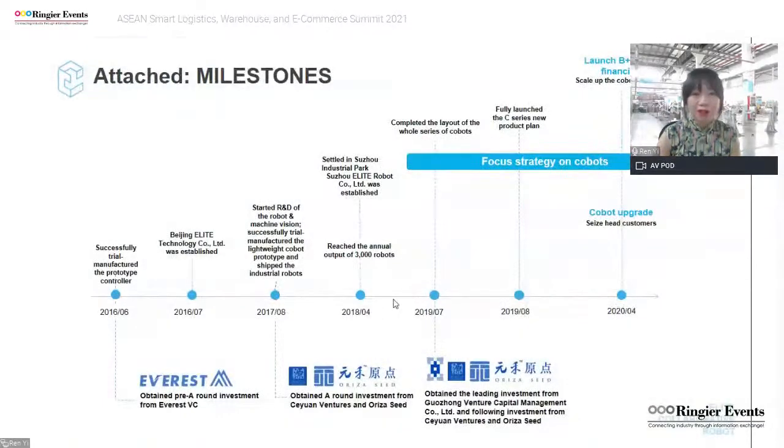One more thing about the milestone of our financing. At the beginning of this year, in quarter one, we just closed the B1 round financing. That means we have healthy cash flow, and from now on, we will keep on investing in R&D as well as promotion and investment in overseas markets. So it's quite good news for everybody here.